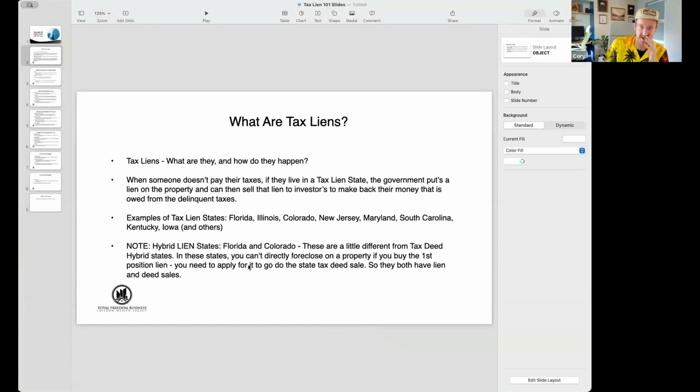Cam, can you do a quick fact check for me on that one? I'm looking on the vault right now. North Carolina is a deed state. Okay, great. So I did get this one right.